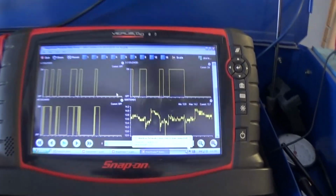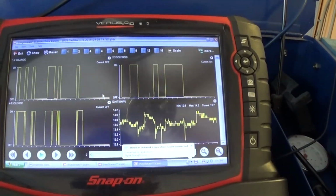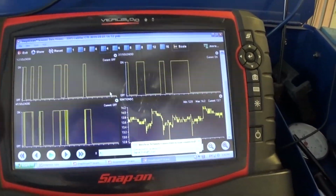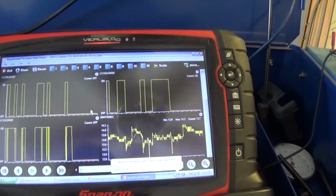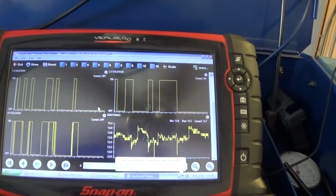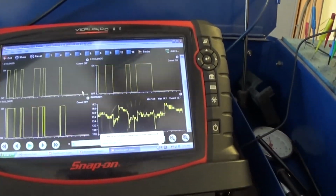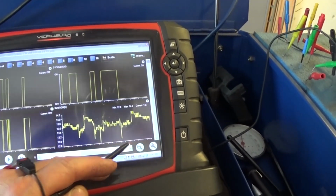Now the interesting thing is that the power control module did not have a code for losing communication with the TCM. The PCM did not flag a lost communication with the TCM, but the TCM lost communication with the PCM. At the time, I could only duplicate the problem once.